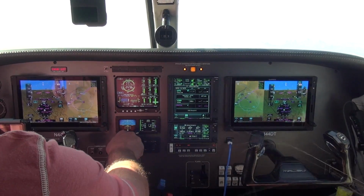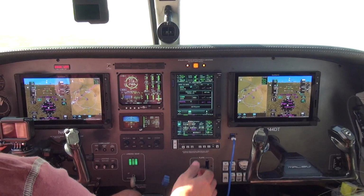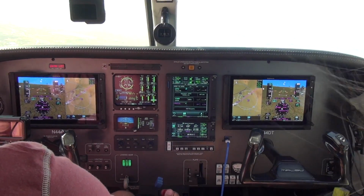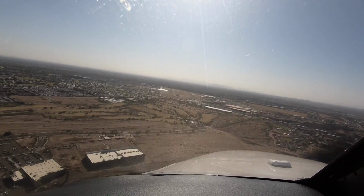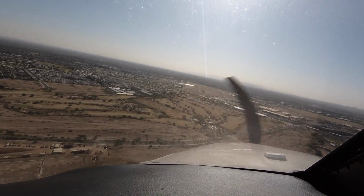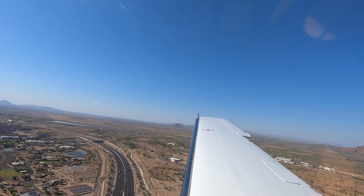Falcon Tower, Cessna 90945 Quebec, is holding short runway 22 left at Alpha. Hey, autopilot is off. Second notch of left flaps. Gear is down, mixture is full rich, prop is full forward, and it's bumpy. Tower, Archer 8771 Charlie, right base, 22 left, behind the Malibu. Archer 71 Charlie, Falcon Tower, roger. Number 2, follow Malibu, runway 22 left, clear to land. Clear to land, number 2, 22 left, 8771 Charlie.